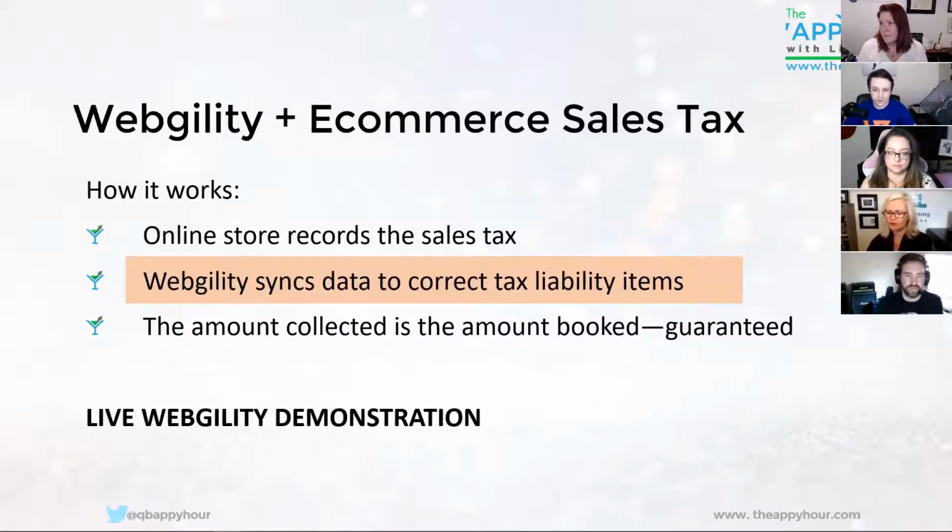But specifically for the tax, it's going to collect that amount that was charged and recorded to that customer online, and then give you the ability to map it through to the correct tax liability item that you would like in QuickBooks for that amount, and for that particular tax collection.